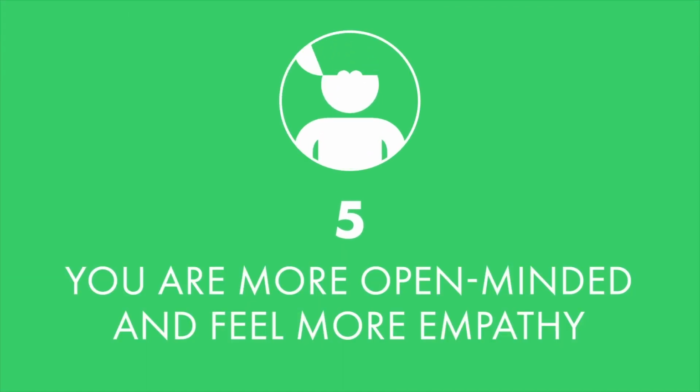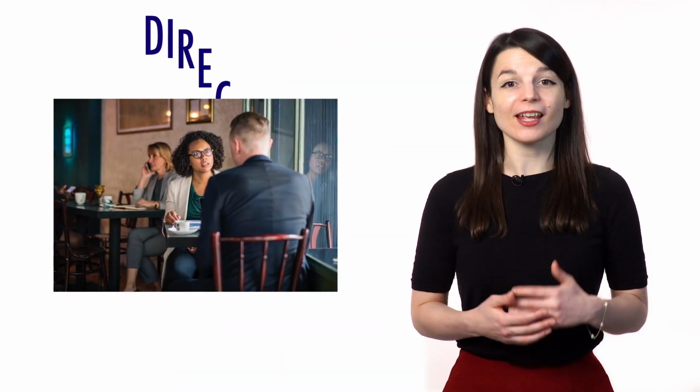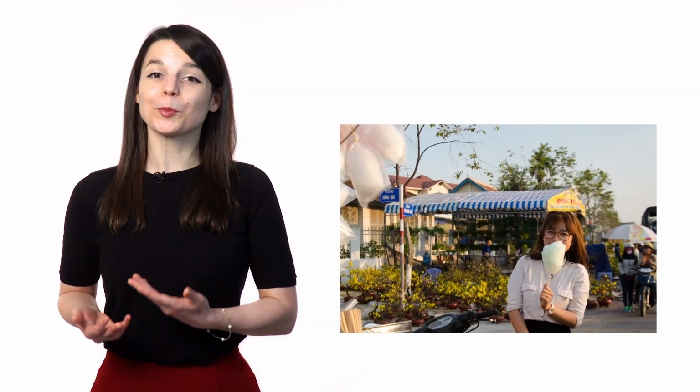Number 5, you're more open-minded and feel more empathy. Because a new language puts you in another culture's shoes. When you can speak in another language, you see the world the way that the native speakers do. In fact, when some bilinguals switch from one language to another, they also switch personalities and express themselves differently. For example, people tend to feel more direct and assertive when speaking English, and more polite when speaking Japanese. So this allows you to understand others' worldviews and connect with people on a deeper level.